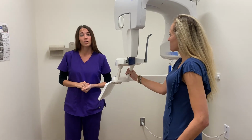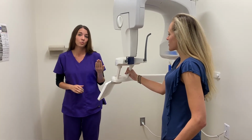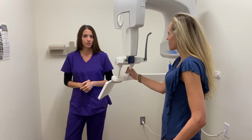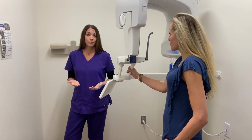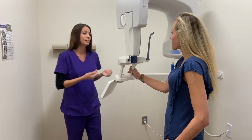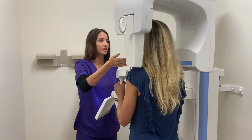We have 4 other operatories that we utilize for x-rays, and we do this by placing either film or a digital sensor inside the mouth. And that's what most patients are probably used to. It really is amazing the amount of detail that we can see from the x-rays that we take, which is awesome because the more that we can see, the better the treatment plan we can develop for our patients. Excellent. Thank you so much, Donna. We're going next to the dental simulation lab.